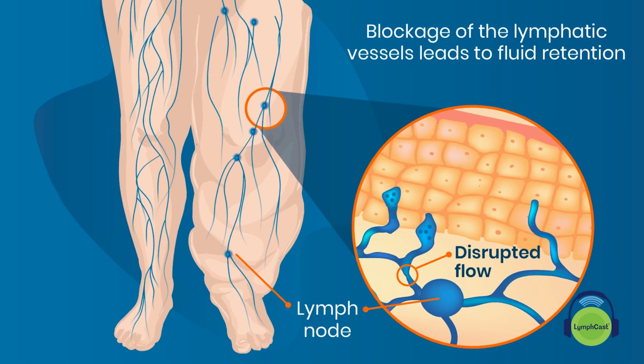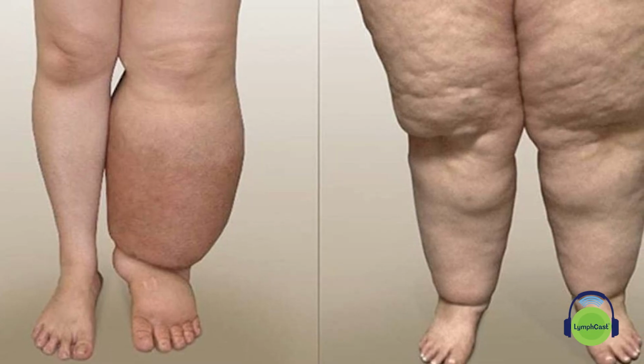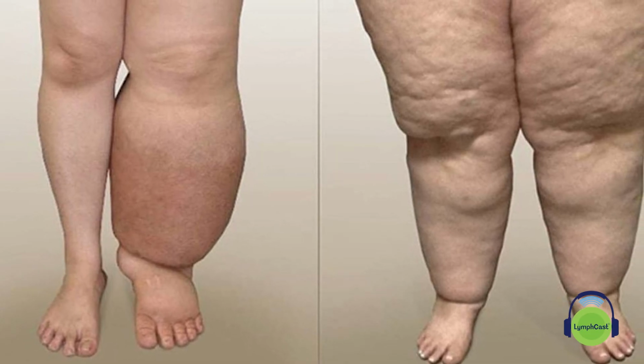Another cause would be infection. We don't see this in the United States very much at all. It's extremely rare, but in underdeveloped countries throughout the world, we may see parasitic infection, worms and things that can clog the lymphatic system and cause a massively swollen leg, something we call elephantiasis, or upper extremity.